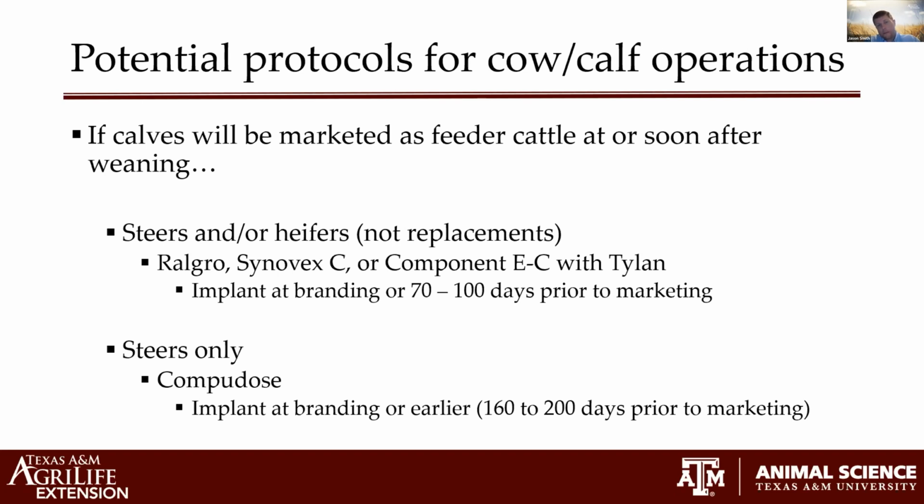For calves that are going to be marketed as feeder cattle at or soon after weaning, so these are calves that are going to get weaned on the truck, we're either not going to wean them, or they're going to be sold soon after weaning, not preconditioned or backgrounded. Those, if they're steers or heifers, we want to implant with Ralgro, Synovex C, or Component EC with Tylan at branding, or somewhere in the vicinity of 70 to 100 days prior to marketing, which is going to be the ideal situation. Is it okay to implant them prior to that? Sure, as long as the label permits it. Again, make sure the label allows you to do that.